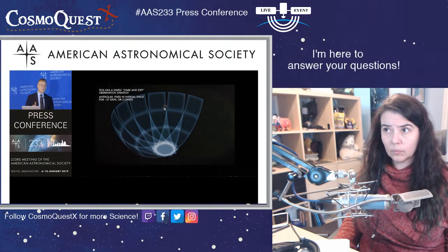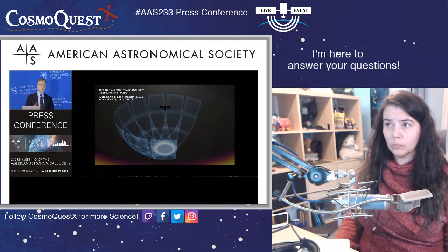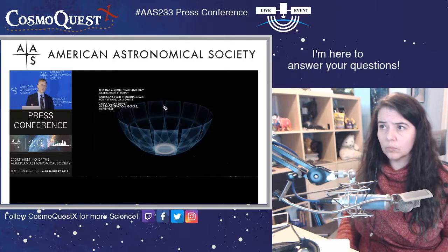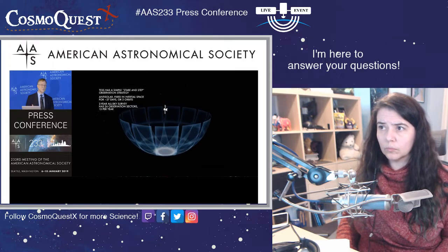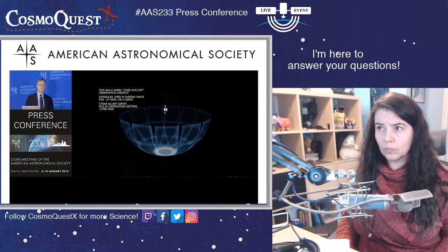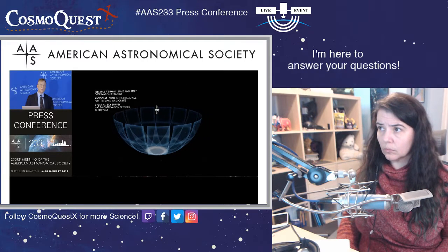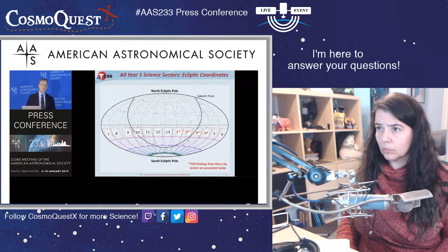And then the satellite steps around in 13 sectors in the southern hemisphere for the very first part of the mission, and then it shifts and moves to the northern hemisphere. So what we're talking to you today about are primarily just observations that were made in the first few sectors of the southern hemisphere exposure, and that's what's shown in this plot.